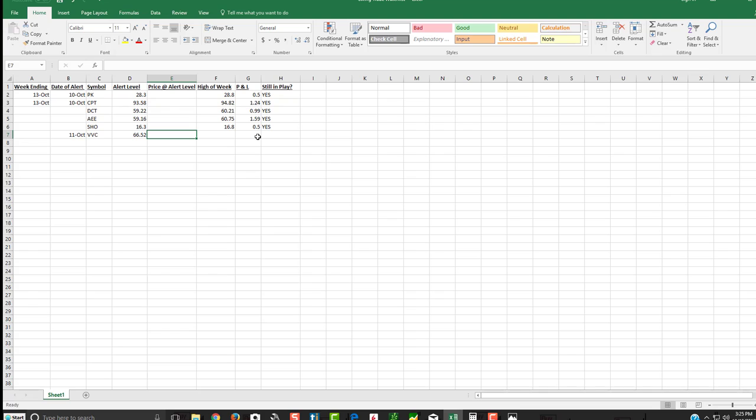But if that resistance area breaks, now that area becomes support. And as you can see in all 6 of these that we have showed on our watch list, they broke resistance areas and technically they have not broken support yet. So again, that's going to decide whether you continue to stay in the trade or whether you want to get out. But these are really great moves for a 3 to 4 day period. It's Friday. I probably wouldn't hold much or anything over the weekend.